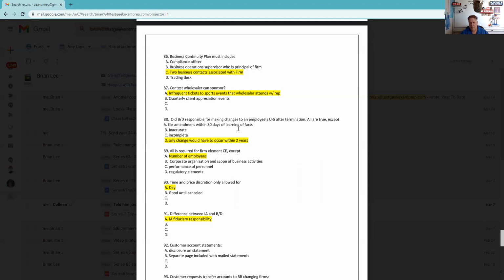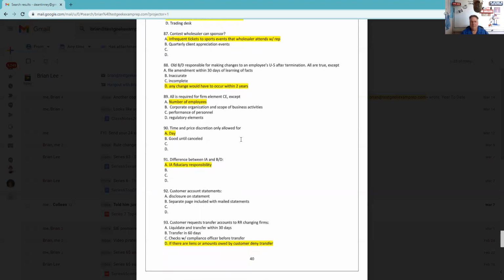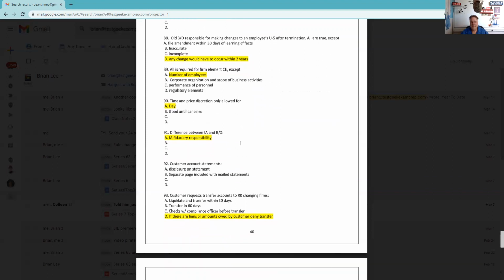And then A, what Brian is offering here to a client, is infrequent tickets to a sports event that the wholesaler attends. I remember one time I was going to a Warrior game and I invited somebody. He goes, well, Dean, I can't go unless you're there. I said, I am going to be there. He goes, oh, I'm going to be sitting on the floor with you. I said, no, you got to be about 50 rows back, but I will be there. So I would be prepared to encounter that on your exam.